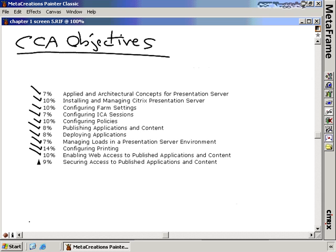And also securing talks about the different security tools that are available within Citrix to lock down that communication from the Citrix server to the Citrix client. Again, the text and the percentage distribution of the skills needed for the CCA, all this comes directly out of the CCA enablement guide that comes from Citrix.